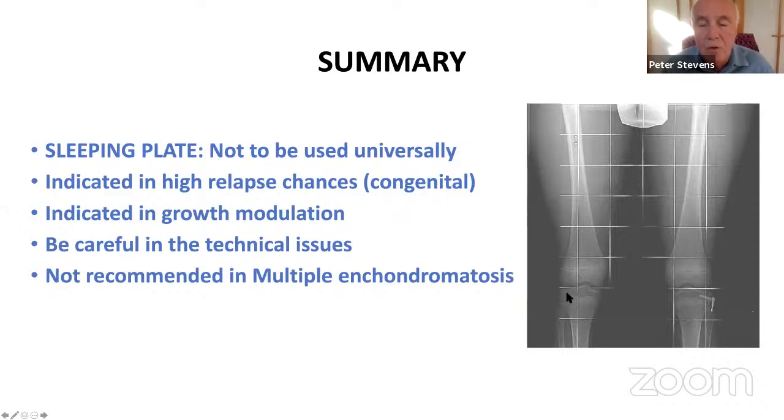I don't worry about if the plate and the epiphyseal screw are in good position. I'll take out the metaphyseal screw. If the epiphyseal screw is close to the physis, I'll take the whole thing out. Yes, Manoj, if you have anything different to say.